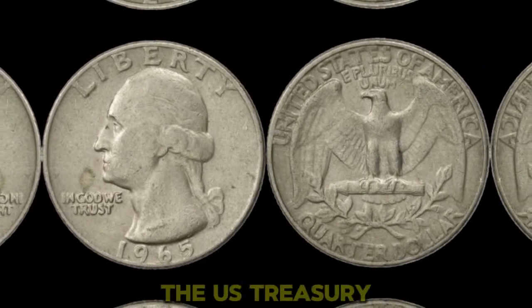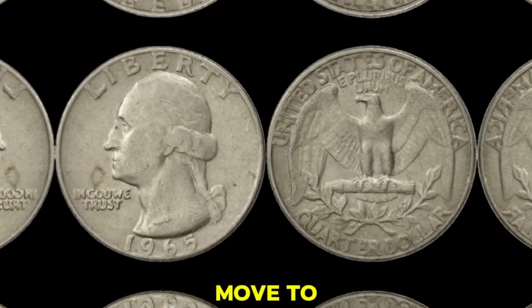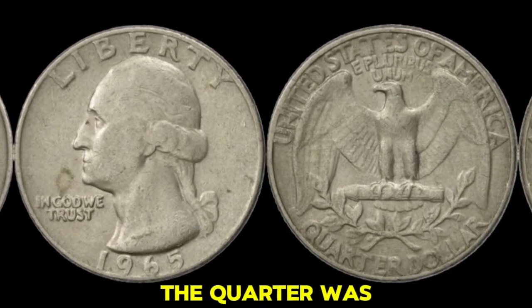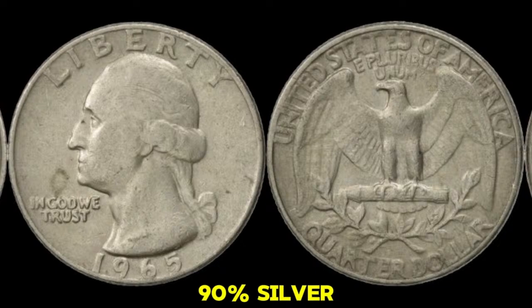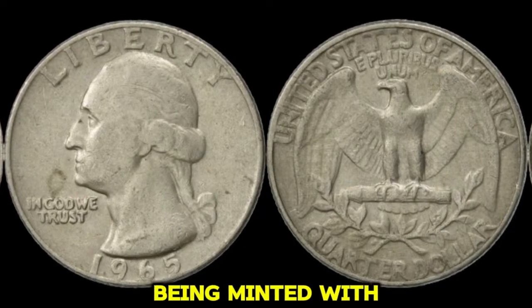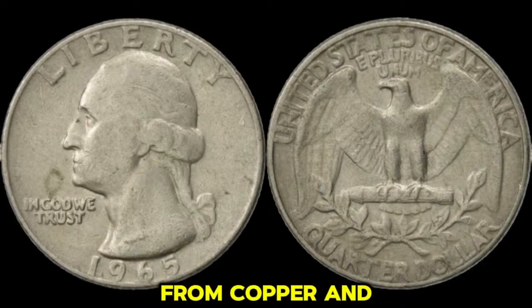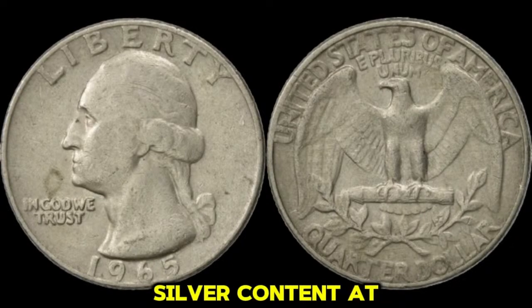1965 marked a significant turning point for U.S. coinage. The U.S. Treasury made a bold move to eliminate silver from many coins, including the quarter. While the quarter was traditionally made with 90% silver, it was now being minted with a clad composition, which means it was primarily made from copper and nickel, with no silver content at all.